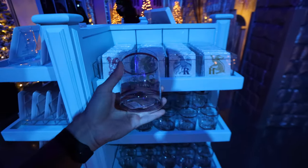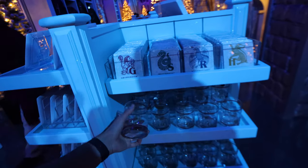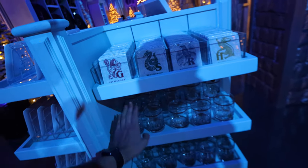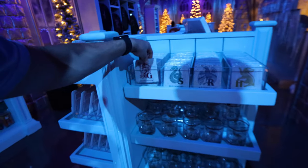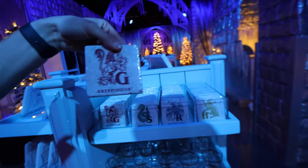Could whip up some Mino drinks in this thing. Okay, then don't get any ideas. Don't get any ideas. Yeah, I could fix myself a nice cocktail in this glass and then throw it on this nice little stone coaster.